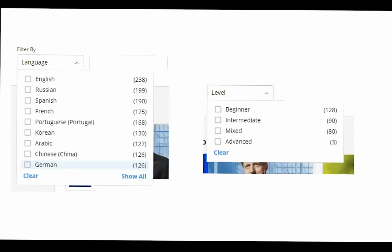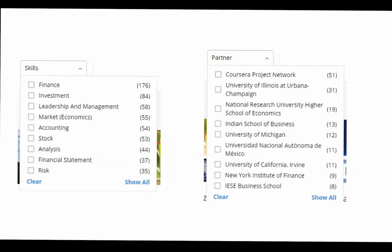So language is pretty straightforward. Language is what the language of the course is taught in. You can see it's pretty diverse. There's also level, again, pretty straightforward. You probably know whether you're a beginner or if you already have some skills related to that field. Next is skills, and this is kind of like subject. Next, after that is partner. So the partner is basically the organization that's running the class, and there could be multiple course partners.